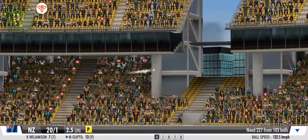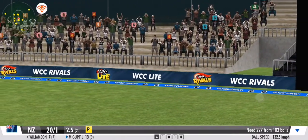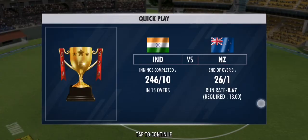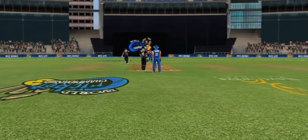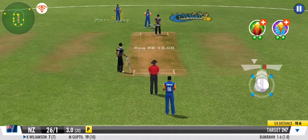Oh, what a shot! A stupendous blow that comfortably clears the stands. Superb wrist work here. That's been deposited into the stands. Nice way to bring up the end of the over. Good over from the batting team, that is. In comes the change of bowling. There's nothing medium about this medium pacer.